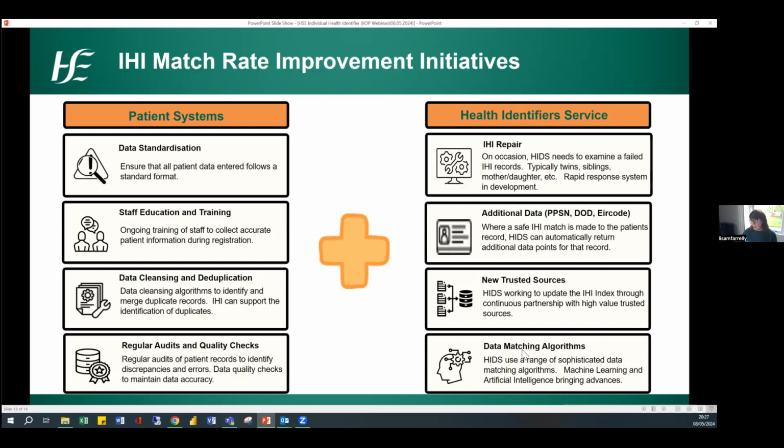Similarly, HIDS, we're really trying to advance thinking in terms of algorithm and logic and starting to use AI and digital solutions in this arena as well, in terms of machine learning and advanced solutions to improve our matching opportunities. So some work has started in that space as well. So no magic bullet, I suppose, is the takeaway there for IHI match rate improvement. It's a range of solutions, both front of house and internally to the HSE as well.